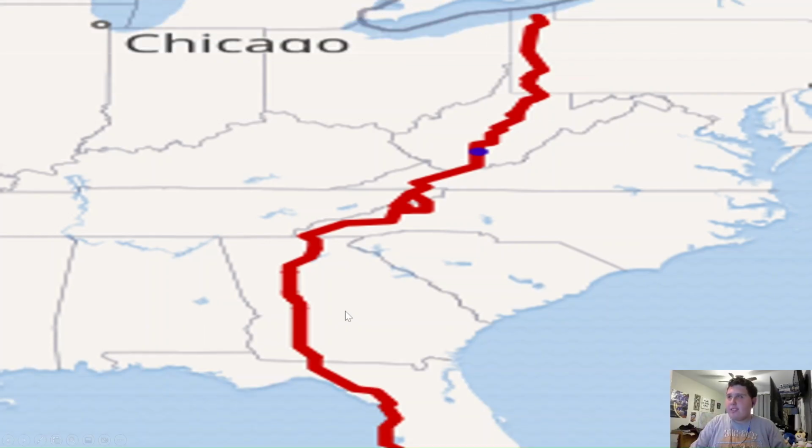As we can see here, this is the map of US Highway 19 as it runs from a junction with US 41 just south of Tampa, all the way up to a junction with US Highway 20 in Erie, Pennsylvania. And this blue dot here is the part of the route that I've been on personally. So with that, we're talking about US 19 northbound.